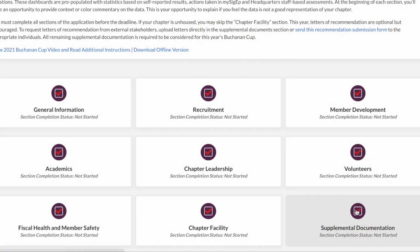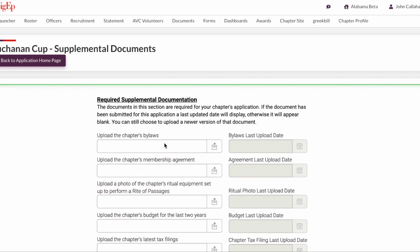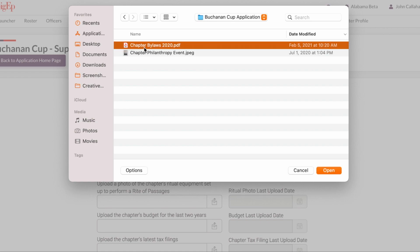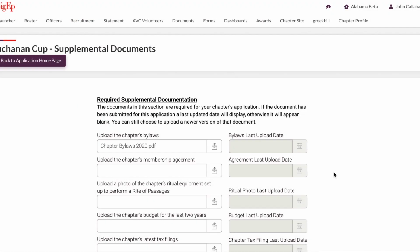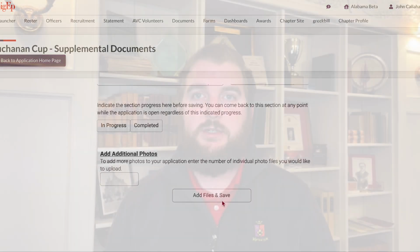To upload supplemental documentation: 1. Click into the Supplemental Documents section of the Buchanan Cup application. 2. Under each required document, click the Upload icon to the right of the field. 3. Select your document and click Open. 4. Click the Add Files and Save button at the bottom of the page. 5. After saving, the most recent file upload date will populate into the field to the right of the respective upload field. If you wish to upload a different version of that document, you may upload the file again.